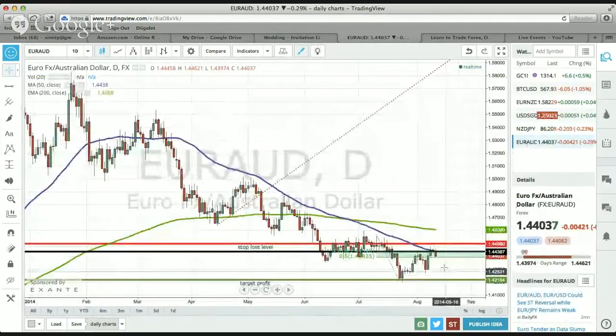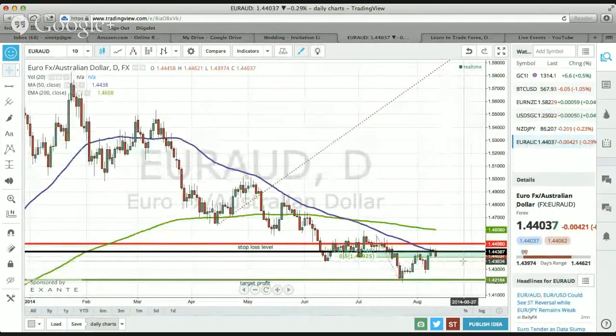Now this order has not yet gotten filled. I am short at 44.38. My stop is at 44.98. My target profit is at 42.18. I'm risking 60 pips to gain 220. That gives me a reward risk of about 3.67.